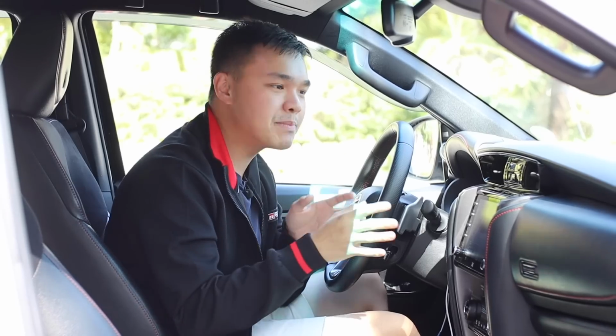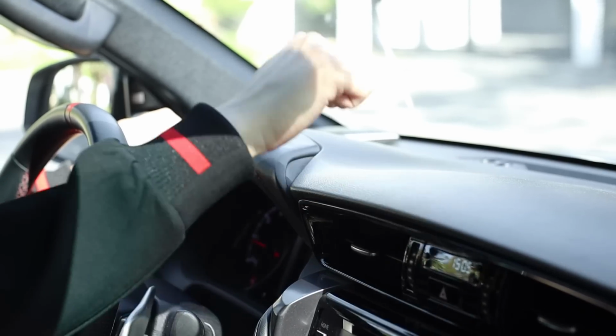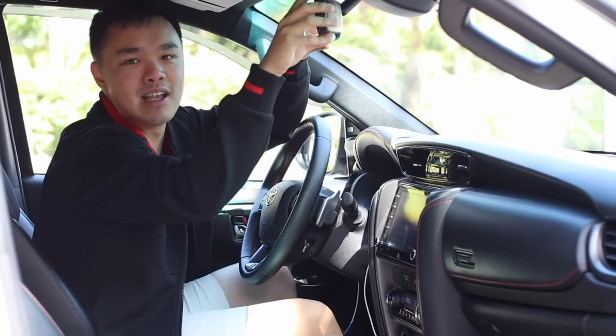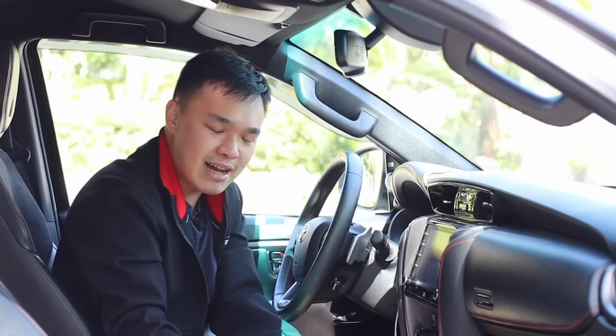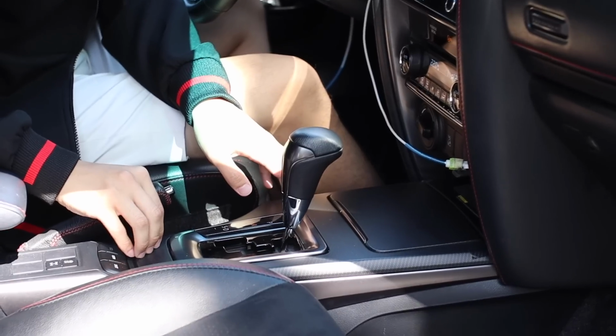For the materials aspect of it, well, it's not exactly the best. Your dashboard is hard touch plastic, but it does sound pretty durable. What doesn't feel durable, though, is this automatic dimming rear view mirror. It feels kind of flimsy, but yes, it is automatically dimming. And down here by your shifter, all this faux carbon fiber trim also feels pretty cheap.